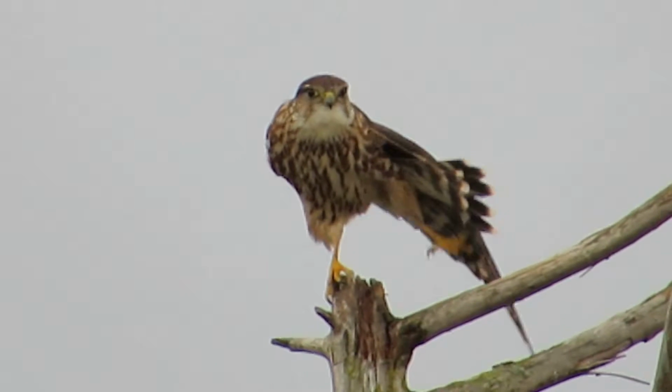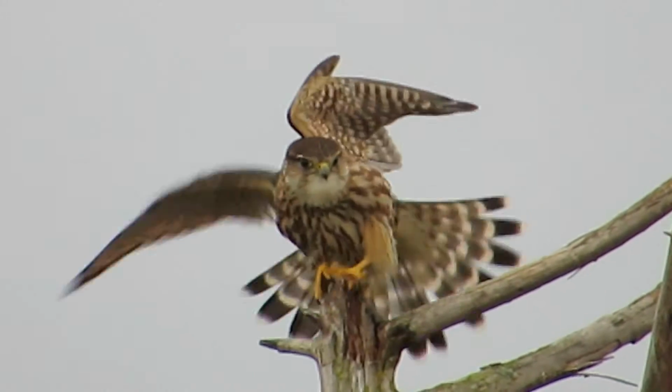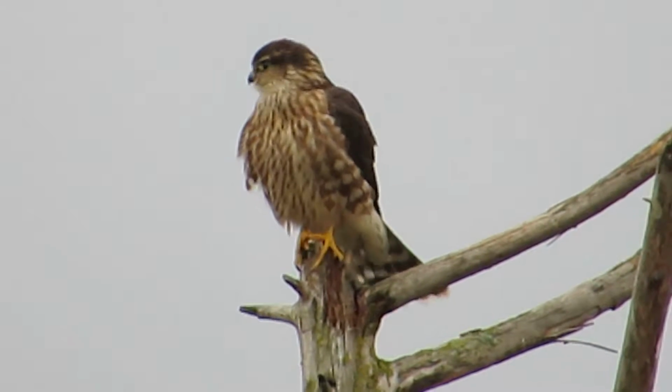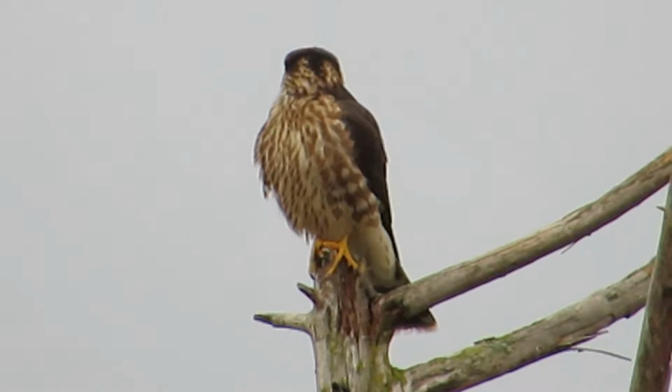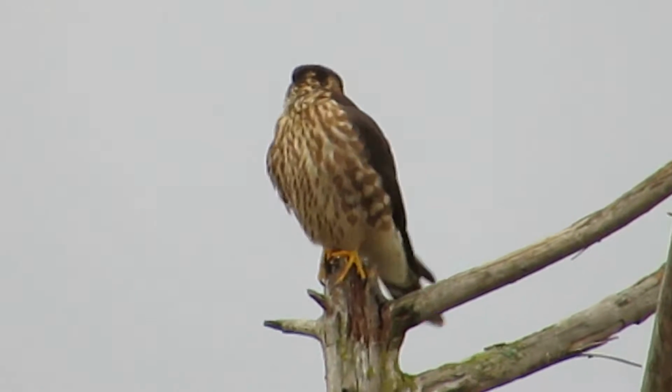There he fans his tail and stretches. Look at that. Now you can see how handsome he is. What a beautiful stretch. Now that's some kind of posing, I'll tell you that. We like that. Yeah, he's going to preen up. He's had a good stretch.